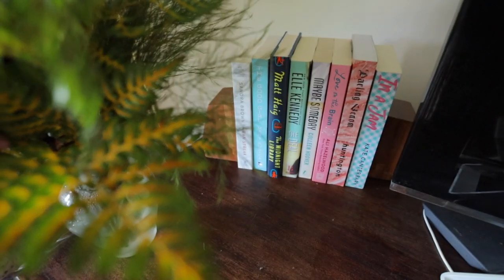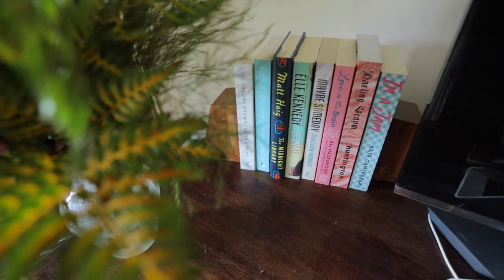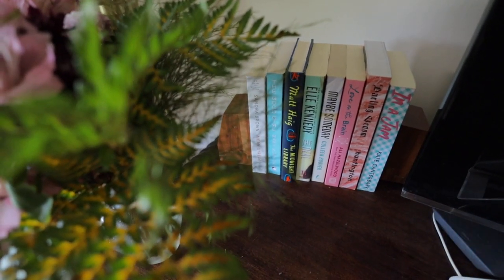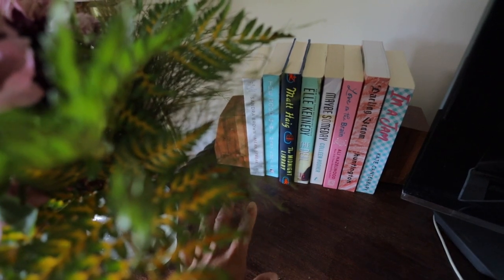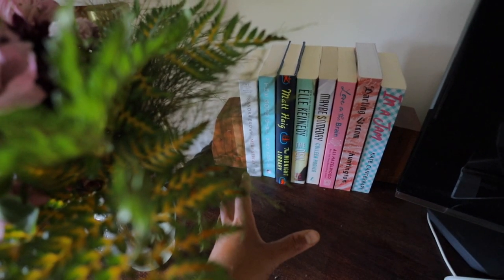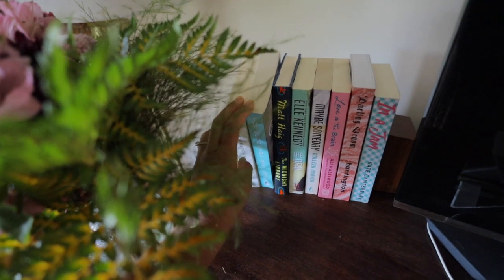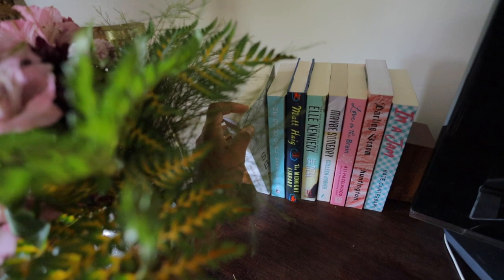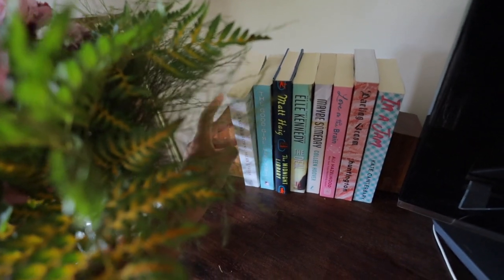I decided to put my TBR back here, and I love how it looks. It's behind these flowers, just a little itty bitty corner, and this is the side that I hope I get to, but I'm not really sure if I will. I actually added these two books on here because as I was changing around my bookshelf, I thought, you know what, these are really good thrillers that I want to read.